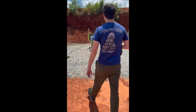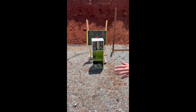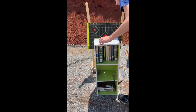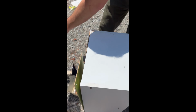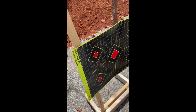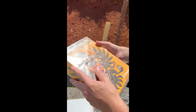Well, it obviously hit. I don't know if you can see it real clear from back there in the video, it knocked this book out and out the back. It's a little bit cracked up, but as we can see, that was my practice shot over here. There's no bullet holes coming through. And did we even hit this? Yeah, we hit this book.